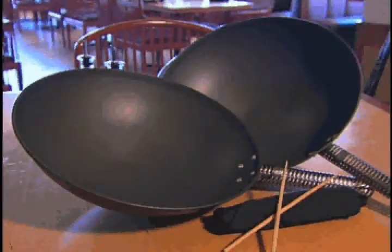Hello, I'm Troy Lewis Chandler, Executive Chef here at the Bonsai Bistro, and I would like to introduce to you a new product that we have found from Lloyd Industries. This Pan-Asian wok has made a huge impact on how we cook here at the Bonsai Bistro.